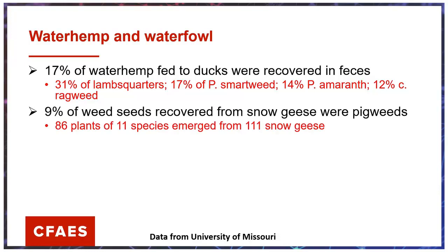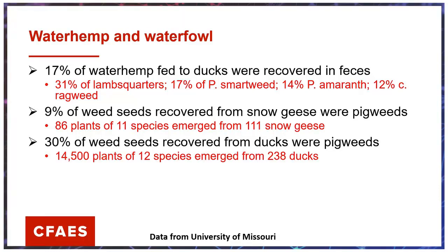9% of weed seeds recovered in snow geese were pigweeds, and 86 plants survived, germinating from the seeds. 11 different species from 111 different snow geese. So 86 plants were generated from the seeds harvested from 111 snow geese. 30% of the weed seeds recovered from ducks were pigweeds. And that generated 14,000 plants of 12 different species from 238 ducks.